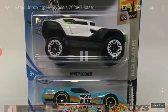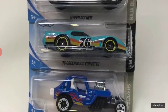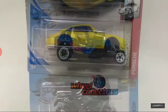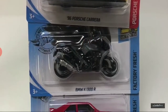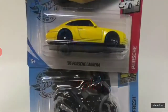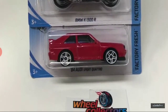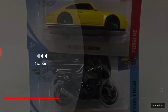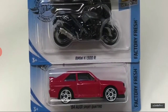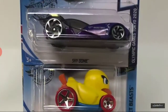Heavy Hitcher was a new model last year, and so was Hyper Rocker for the Baja Blazers. 76 Greenwood Corvette, another one. And 42 Willys. JB Willys Jeep, I think. 96 Porsche. Jeez Louise, it's going so fast. 96 Porsche Carrera. BMW K1300R. 84 Audi Sport Quattro. Jeez Louise. I'm losing it.